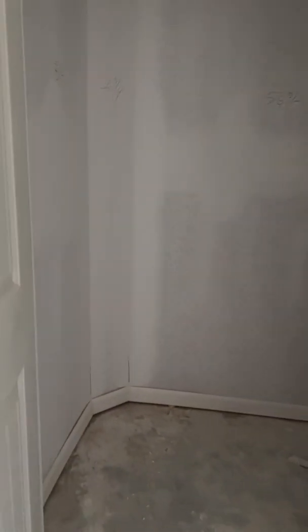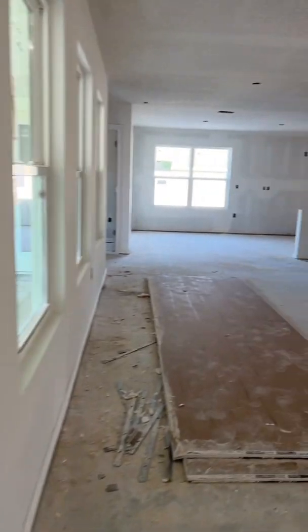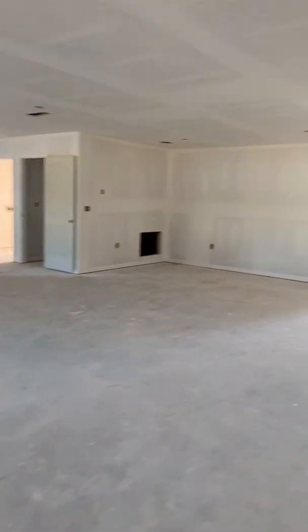Shower, hers, closet area. And then there's this one that gets a door, his dual vanity. Commode goes in here. Okay. So those are 2 bedrooms there.